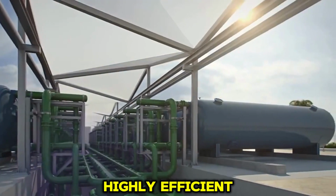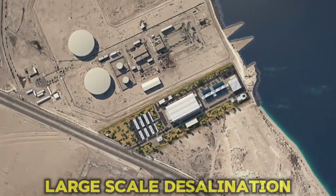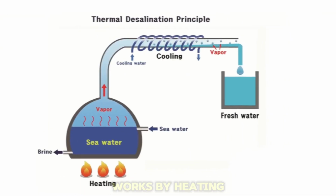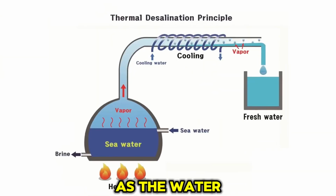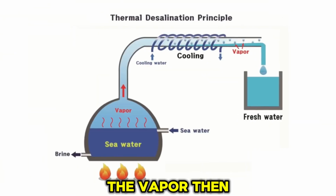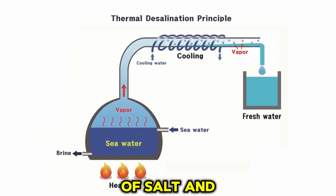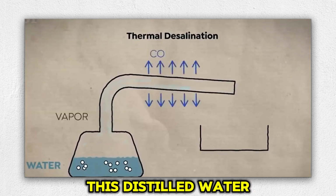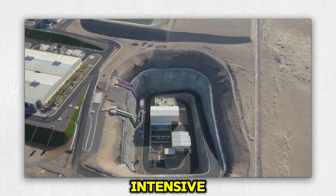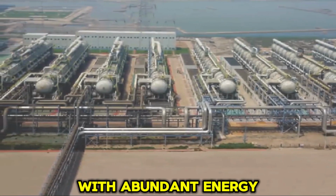This process is highly efficient and can be operated at lower temperatures, making it a popular choice for large-scale desalination projects. Thermal desalination, on the other hand, works by heating the seawater. As the water heats up, it evaporates, leaving the salt and other minerals behind. The vapor then moves to a more relaxed area, condensing it into a liquid free of salt and impurities. This distilled water is then collected for use. While thermal desalination is more energy-intensive than membrane filtration, it is effective and reliable, especially in regions with abundant energy resources.